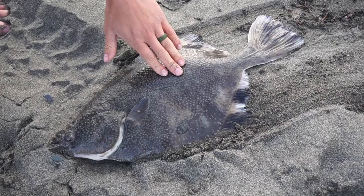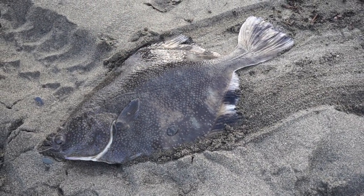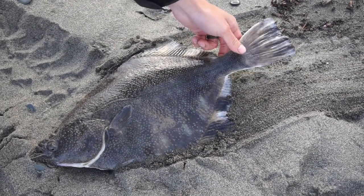What is that? Is it a flounder? Holy huge, look at how big that flounder is. I don't think they usually get that big. It's a very big flounder.